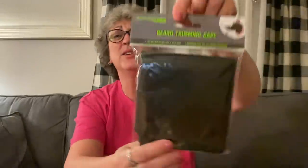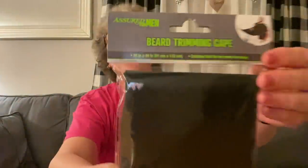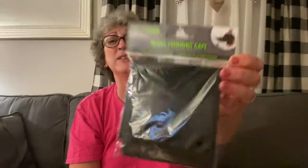I got my son the beard trimming cape for his father, part of his Father's Day gift. It has the suction cups. As you can see in the picture, you connect the suction cups to the mirror and the thing around your neck so the sink doesn't get full of hair. It doesn't have to be beard trimming. It could be just plain shaving, whatever, so they don't get hair all over your dang sink. This is by Assured for Men, 20 inches by 44, catches hair for no mess trimming. So I got that for him for Father's Day.